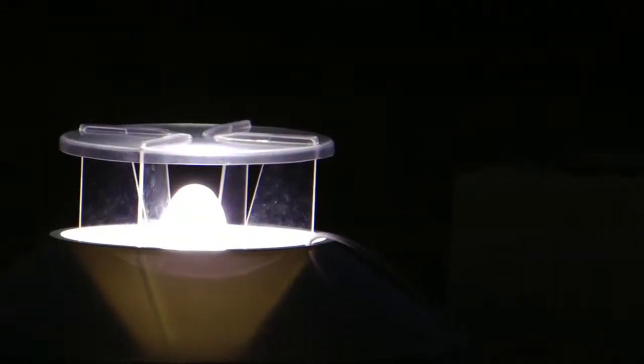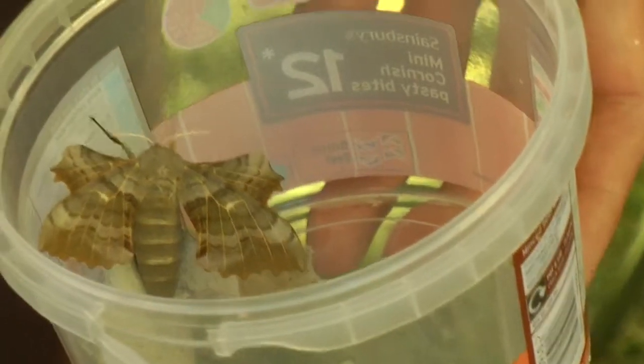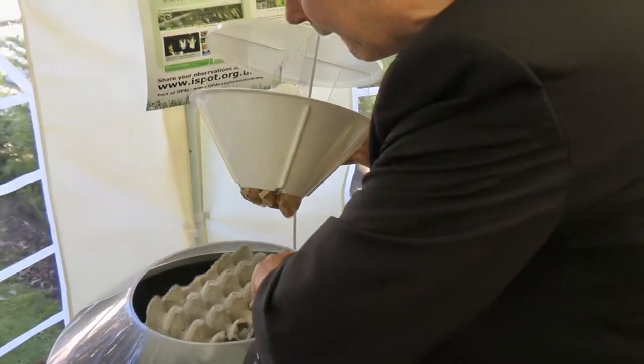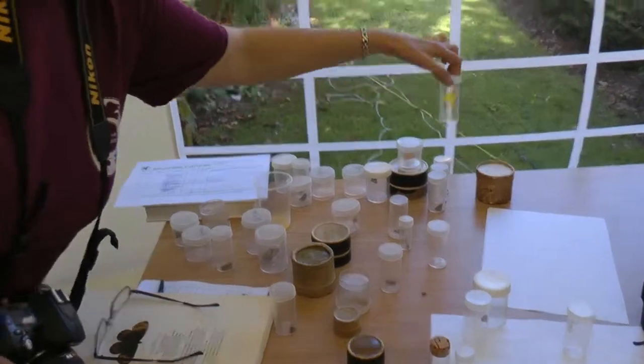One of the key things about the BioBlitzes is that we arrange to have certain sorts of activities happening at certain times. So there's a programme that people can come along and engage with. To give you an example, this morning we started off with the moth trap really early in the morning, and some gentlemen came over who are naturalists who are interested in moths, and they discovered we had 31 species of moths in our moth trap.